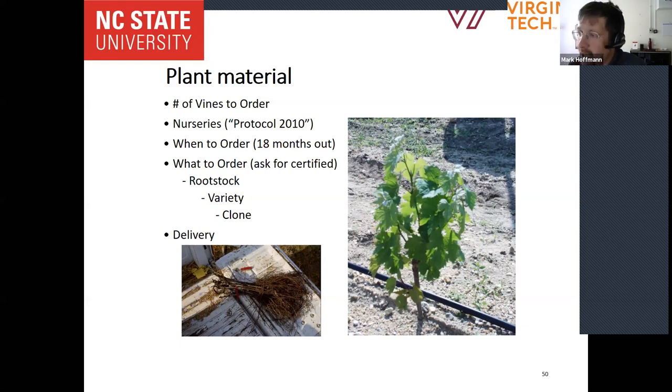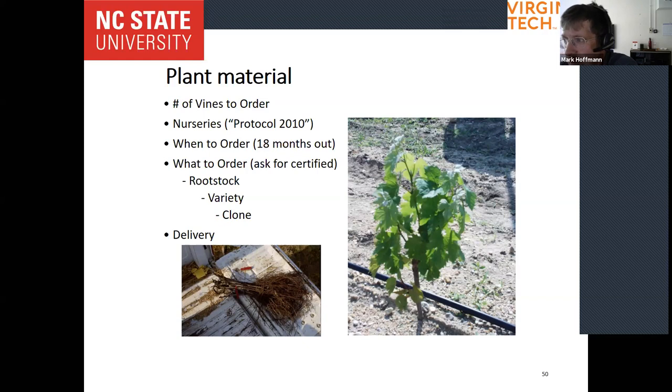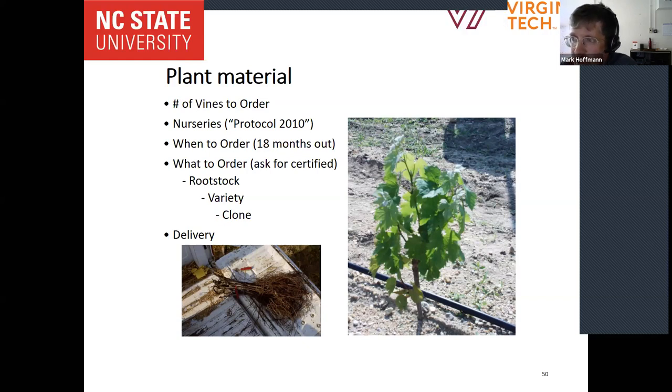Again, if you plant a bigger acreage, try to establish a relationship with your nursery as well. You usually order at least a year or a year and a half in advance if you want to grow viniferas.